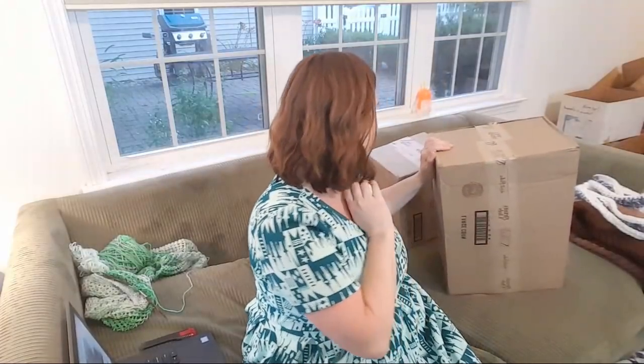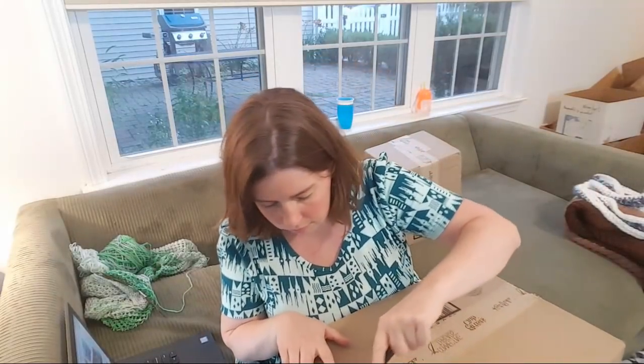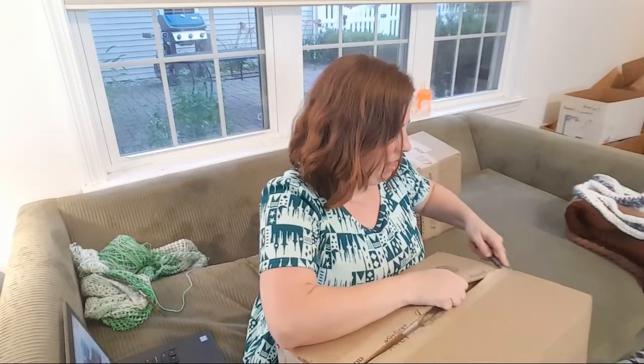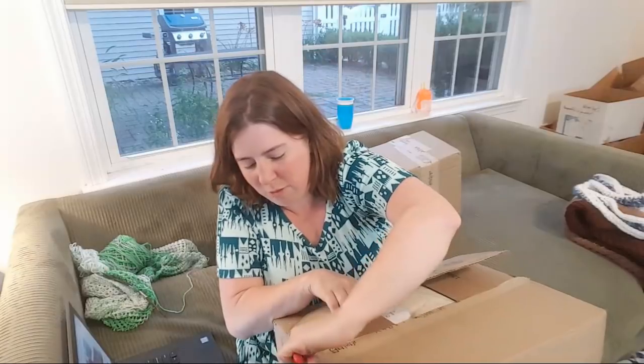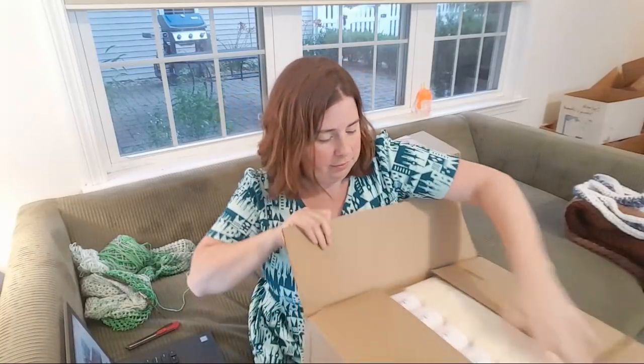So, all right, I'm going to open, which one did I order first? Okay, I'm going to open the bigger one first because I think that this is actually a little less interesting. And by less interesting, there's more skeins in here, but I think there's fewer things in here. All right.